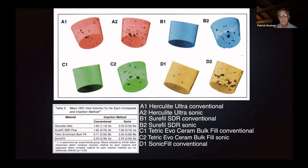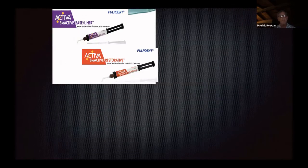Now here's Sonic Fill just packed conventionally, and then Sonic Fill in D2 sonicated, and you get this effect. I showed that to our Kerr rep. He hadn't seen it yet, so I don't know how they're addressing that, but you need to be aware of that.